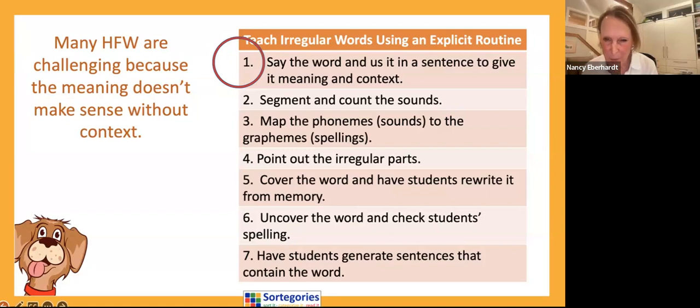I think I have a typo in there. I apologize. And I love that because, in fact, one of the practices that we would like to and probably should encourage teachers to set aside is memorizing the high frequency words in isolation.